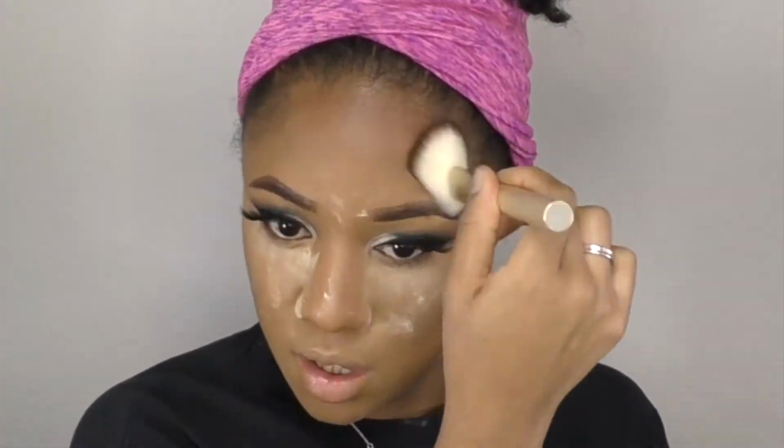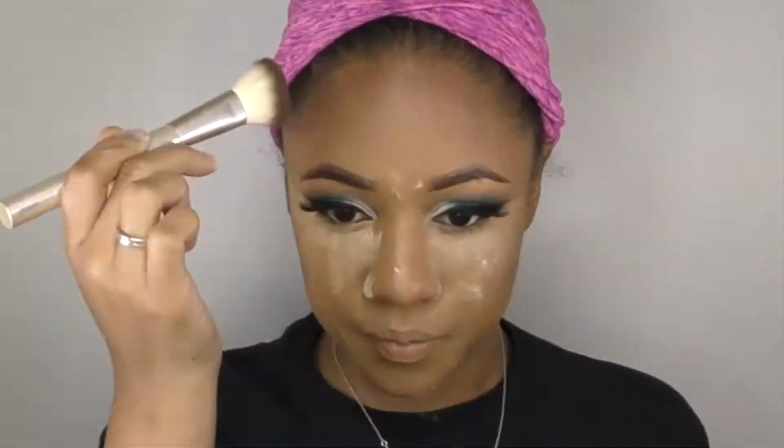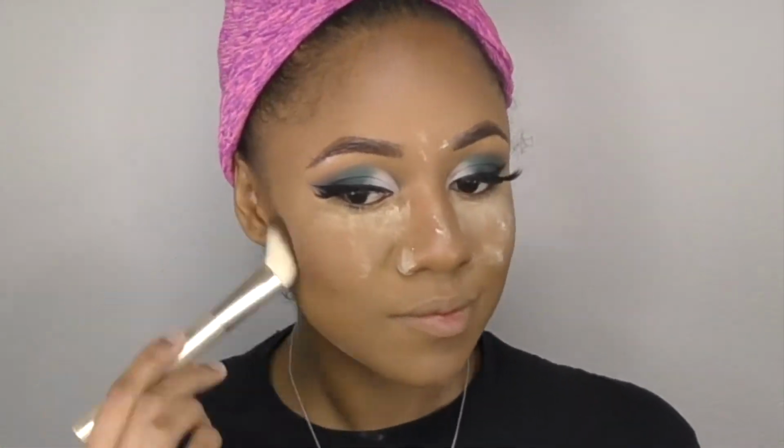I love these bronzers from Fenty. I'm setting my bronzer or my contour with my Fenty bronzer in Cocoa Naughty.